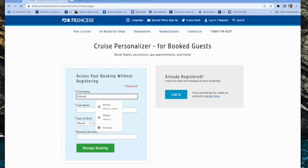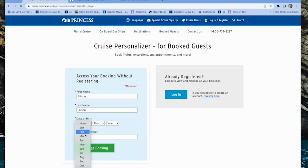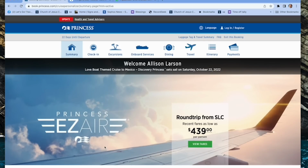So right here, it's just as you know how Chrome likes to fill everything for you. And then I'll put in my birth date, and Gordon will just blur that out for everybody. And those of you who are new are wondering why that is that way, it's just because we call it the Love Boat Cruise, because the Love Boat cast is supposed to be coming on board. There's supposed to be a lot of fun activities based around the original TV show. So anyway, it logs in here.